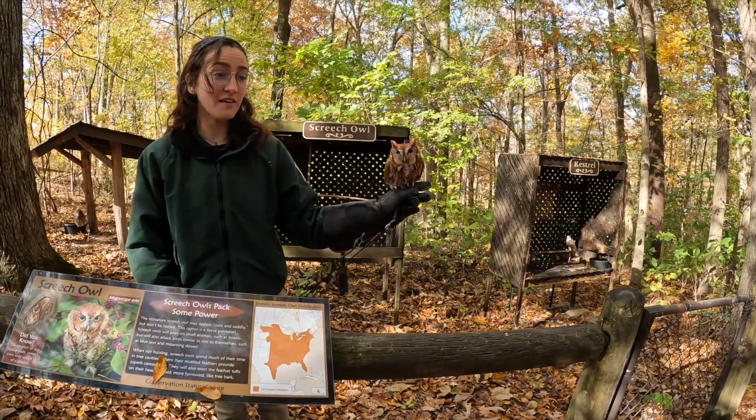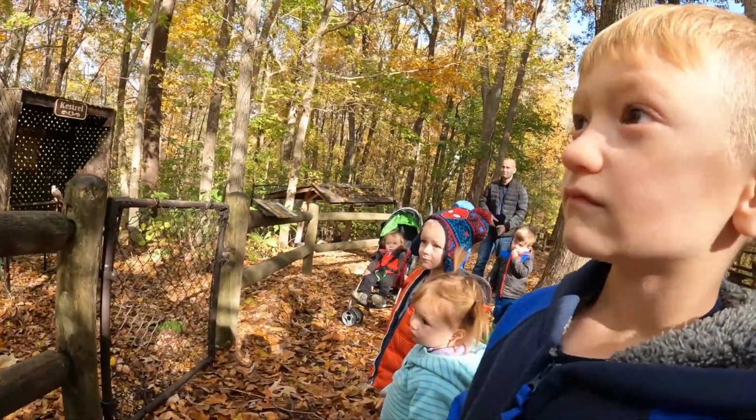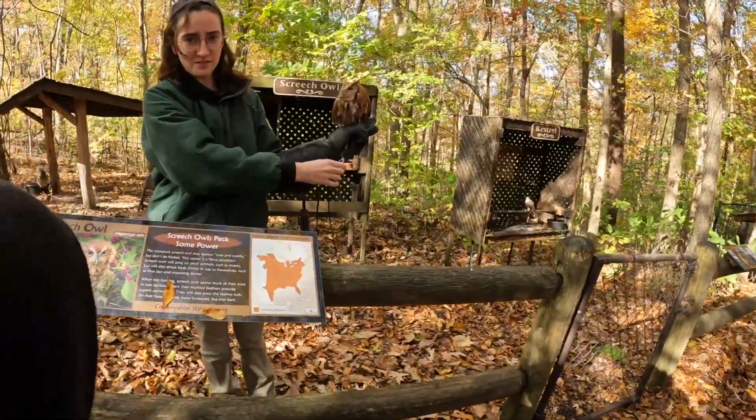Owl. They're one of the smallest owls. You probably noticed she's got these little horns that go up like this. Now, do you guys think those are feathers or ears? Ears. Y'all, this place is really cool.